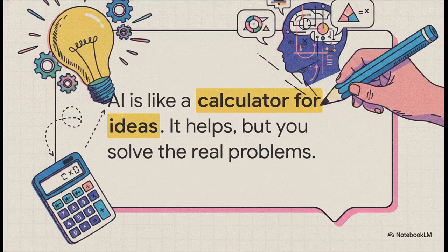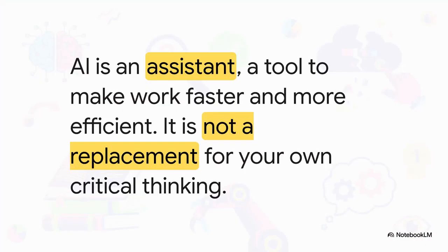I absolutely love this analogy from our source. Think about it. A calculator is an amazing tool. It makes math way faster. But it can't tell you which problem you need to solve or what the answer actually means in the real world. AI is just like that, but for ideas. It helps you get there faster, but you are still the one solving the real problem. And that, right there, is the number one thing to remember.